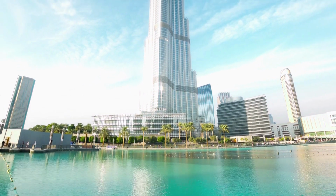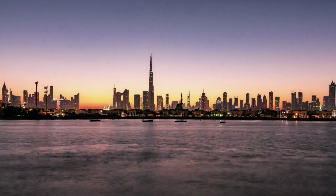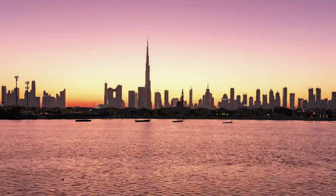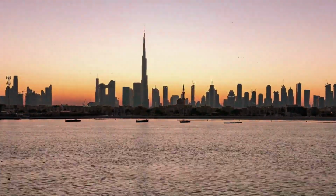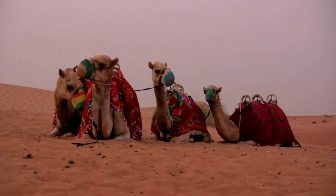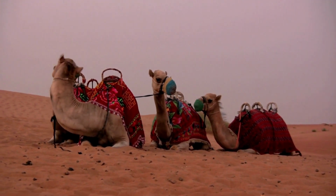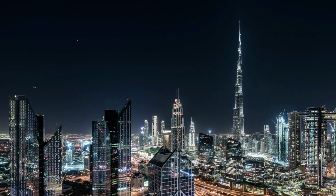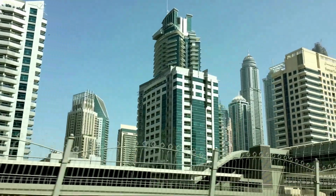Visiting the Burj Khalifa in Dubai. Burj Khalifa is one of the most iconic landmarks in Dubai. At 828 meters in height, the Burj Khalifa is the tallest building in the world. It is a symbol of progress and an emblem of the new dynamic and prosperous Middle East. Built between 2004 and 2010, Burj Khalifa has become the center and the heart of modern Dubai.